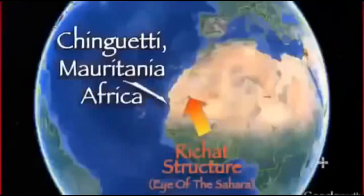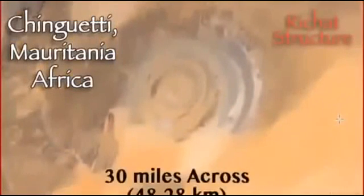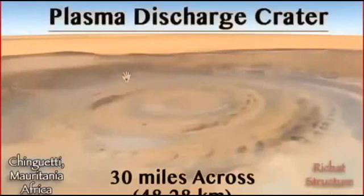Right. So here's a crater in Africa called the Eye of the Sahara that scientists have proven is not a meteor crater because it's not concave. There's no glass there representing an impact. It doesn't have any of the material you would associate with a meteor impact. On this western region, it cut away 300 foot of depth out of the mountain. This is a plasma strike when this planet was passing by. Think of a 30-mile wide lightning bolt dissolving away the rock in the mountain.